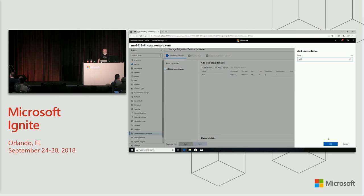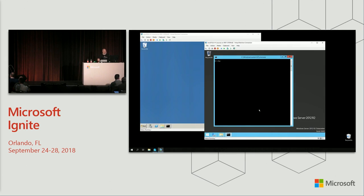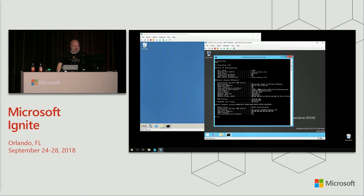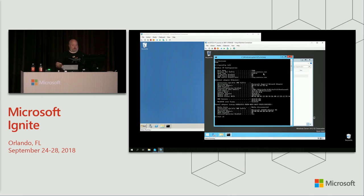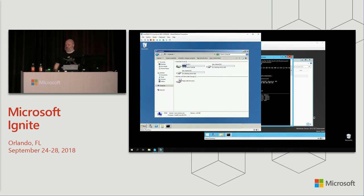So notice I can do more than one server at a time here. I have FSO1, FSO2. Right now they show unknown. Let's go look at those actual servers. This one's clearly 2012. If I look at ipconfig on it, I can see all this networking information. Remember that 140 address. If I look at the data volumes, I'm not copying too much data. I think I'm going to do about 3 or 4 gigabytes just here for demonstration purposes. But it does have real shares, you'll see, if I net share here. Lots of real shares.